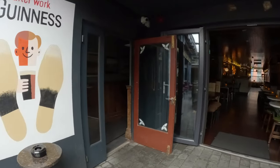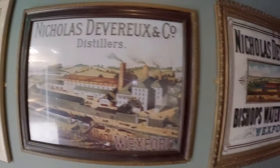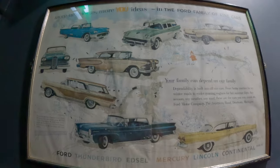Then we walk into this door, and then we're heading towards some more decorations. The Nicholas Debrex's distillery, which was on Bishop's Water, which is right beside this place. There's a few signs there. All of Wexford, they're no longer in existence anymore. Some more advertising. I think that's for cigarettes. And here's another, wooden plaques. Looks like a porter, and then a cigarette or cigar advertisement.